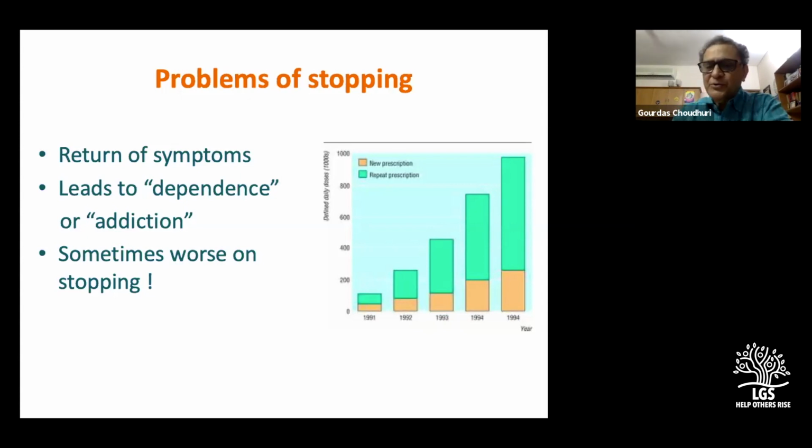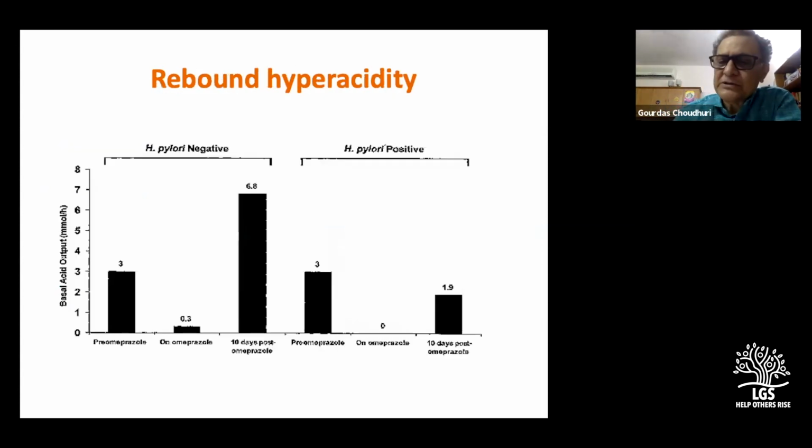So often I used to wonder, how can they get worse? It must be exaggeration. But this is a study, an old study. I'm sure most of you have seen that.